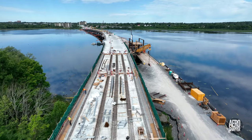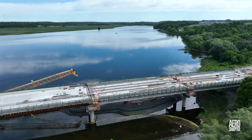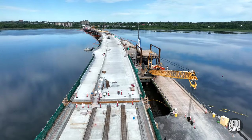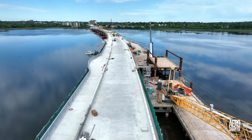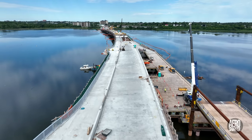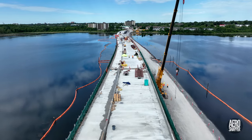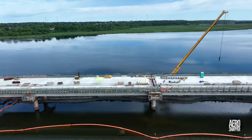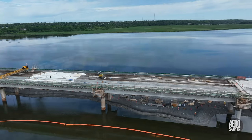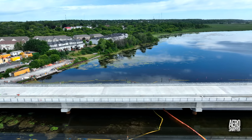Here's a view on Monday of spans 21 and 22. There's quite a bit of rebar work remaining. Running west along the steel spans, things are looking pretty good, with just a couple of platforms from the west overlook to be removed. The expansion joint at Pier 12 awaits fitting, and there's some concrete to be poured on spans 15 to 17. As we go through the week, you'll see a lot of change.